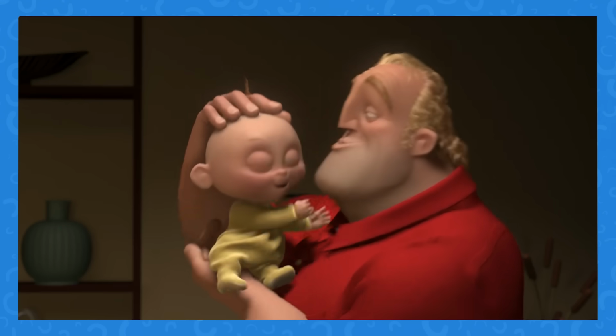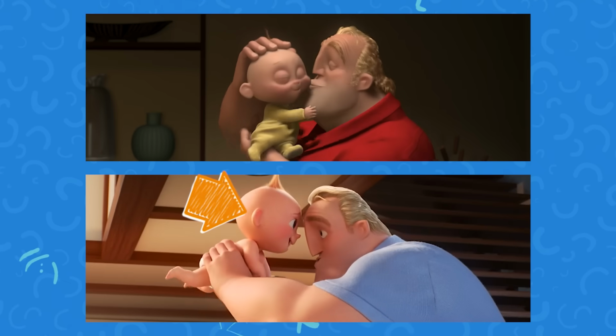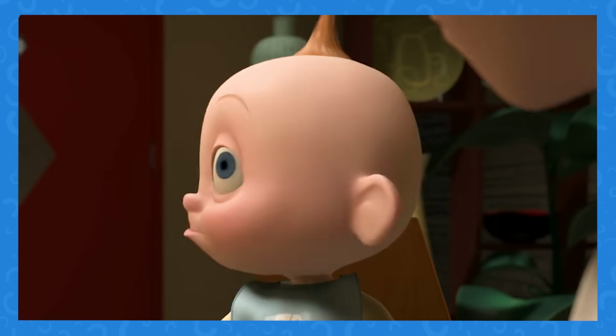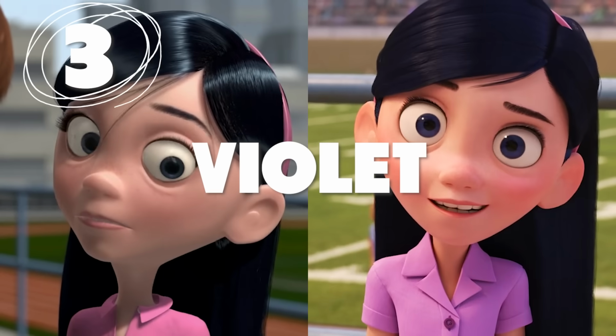In the 2004 film, Jack Jack's ears stick out a little more than in Incredibles 2. There are also slight changes to his facial features. While overall it looks like Jack Jack, his facial features and how they move are more realistic in the 2018 film. Number 3, more than just a new headband.